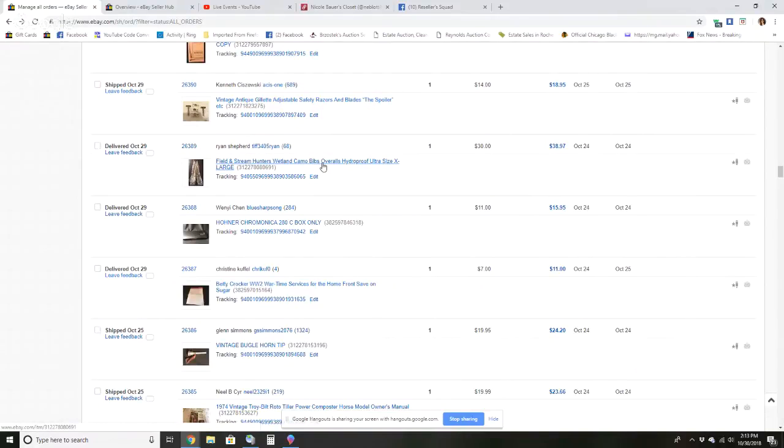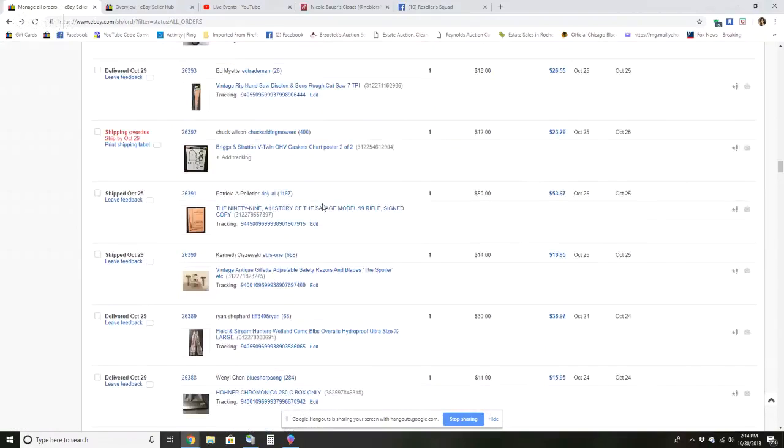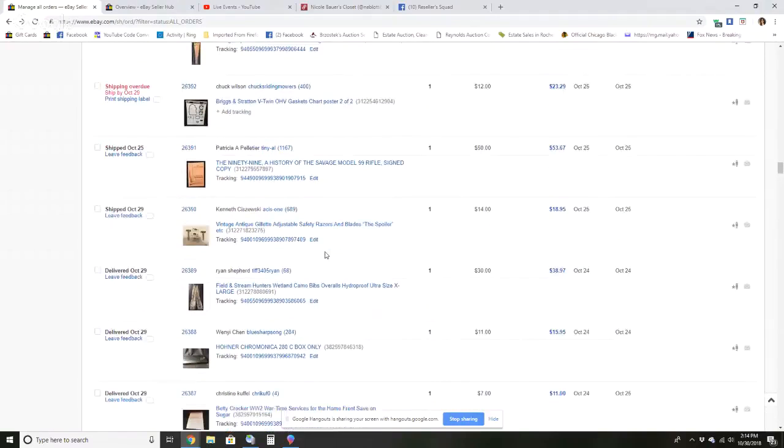Field and Stream Camo Bibs for $38.97. This lot of Gillette razors and blades for $18.95. Oops, sorry. Thursday, October 25th, I sold 12 items. First item was these blades for $18.95. This History of Savage Model 99 rifle was a signed copy for $53.67.